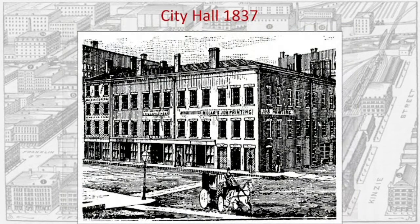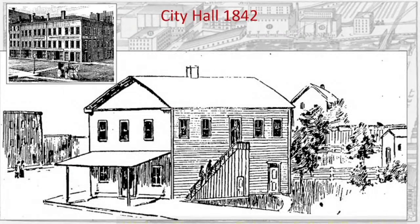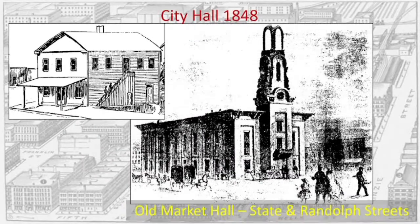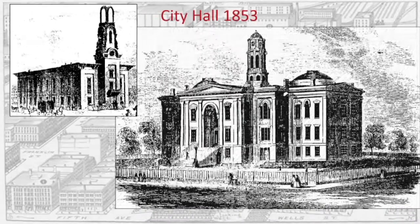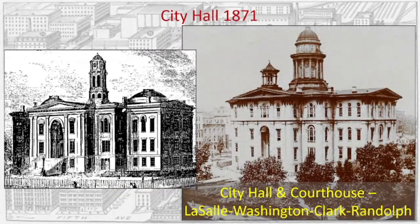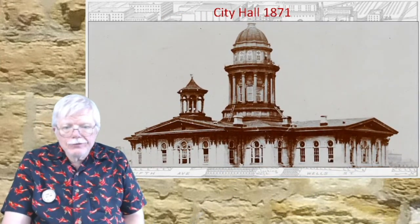Now, as Chicago grew, its city hall evolved from leased space in the saloon building here to a simple frame building, to the first government building in 1848, which is right there, and then in 1853, a combined city hall and courthouse designed by John Van Osdel that would be expanded with a new top floor and new wings to look like this by the year of the fire. And that made the dome of the City Hall and Courthouse the highest place in Chicago.